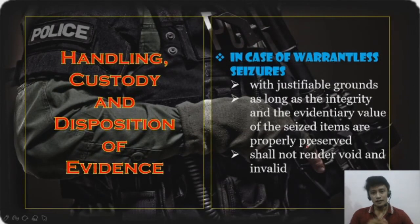Next one, in case of warrantless seizures, okay, it says here it should be with justifiable grounds. Okay, and as long as the integrity and the evidentiary value of the seized items are properly preserved. So, meron yung nasabi natin kanina, plain view doctrine. Okay, nakita mo talaga, accidentally mong natagpuan. Okay? Parang ganon. And then, you should follow also, syempre, photograph kung saan mo nakita, inventory, following the protocols as much as possible that was stated a while ago. And then, shall not render, yan ay hindi ma-kokonsider as void and invalid with the court.